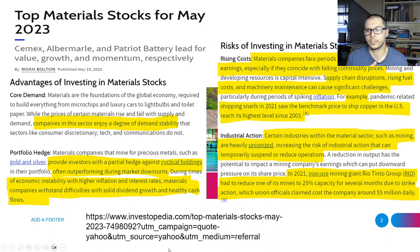Certain industries within the materials sector, such as mining, are heavily unionized, so this is another risk for us, increasing the risk of industrial action that can temporarily suspend or reduce operations. So in 2021, this is their example, iron ore mining giant Rio Tinto Group, this is a new company to us, had to reduce one of its mines to 25% capacity for several months due to a strike. Which union officials claim cost the company around $5 million a day.